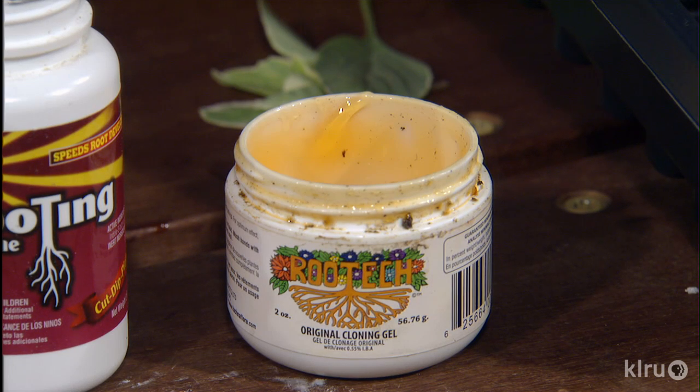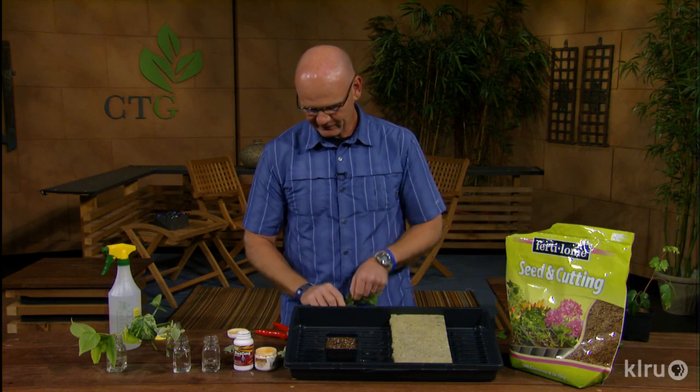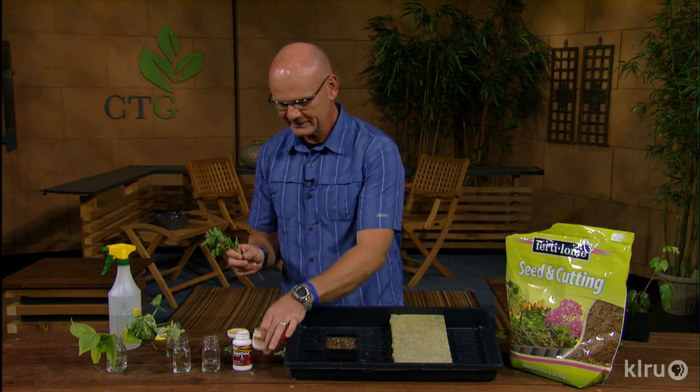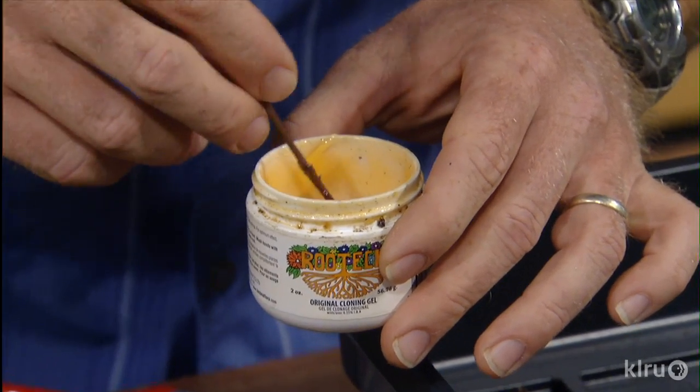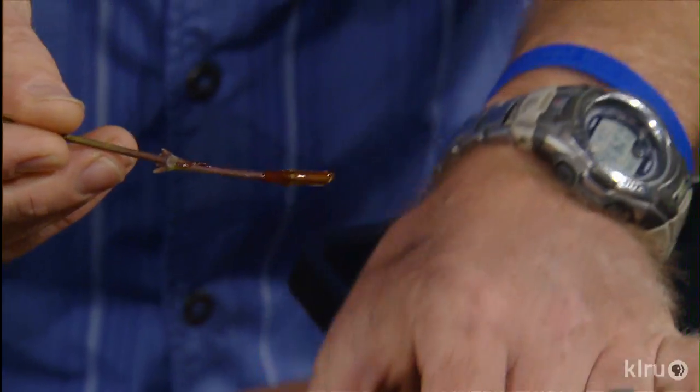Now, similar to rooting powder is cloning gel. It's kind of the next step up. This is going to be your highest investment, but this is what professionals use. So we've got this cutting here. We're going to take this rooting gel and dip him in there. This gel is very thick and viscous and sticks really well to the cutting.